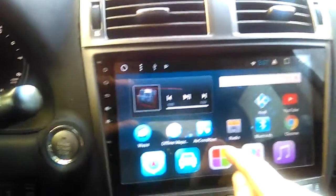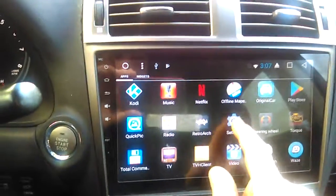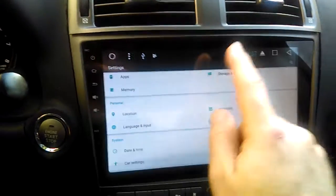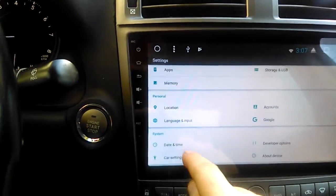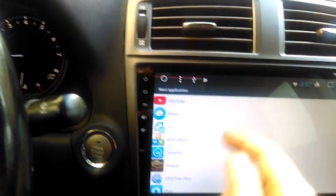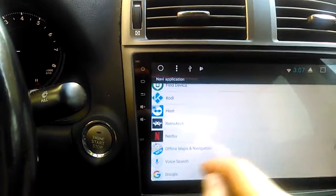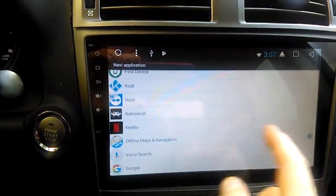You can set that up when you go click in here, go to settings, go down to car settings, and you can select your Navi app by clicking here and choose whatever is their Navi app. You can pretty much just choose any app. It doesn't care, but obviously choose one for navigation.